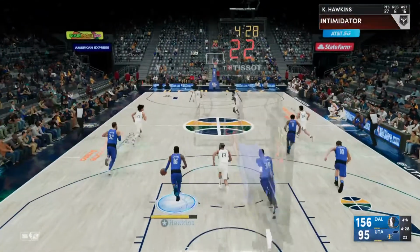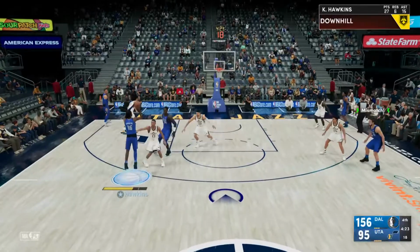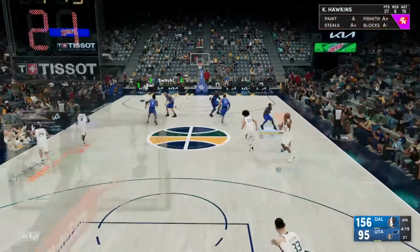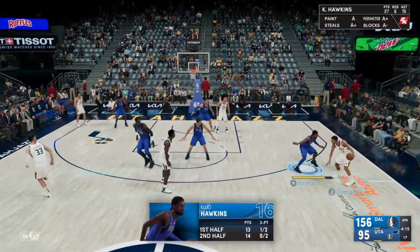Hampton misses. Hampton's gone 2 of 7 from the floor here. Here's Hawkins. And a miss there on the triple. One made three for four for the game. Does he focus closer in? Let's see.